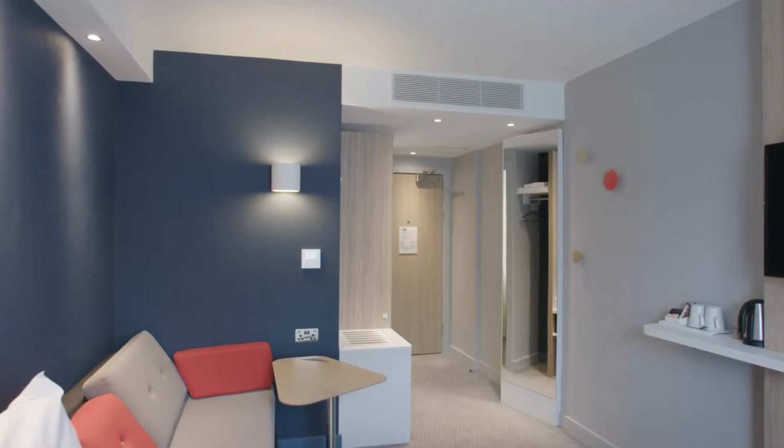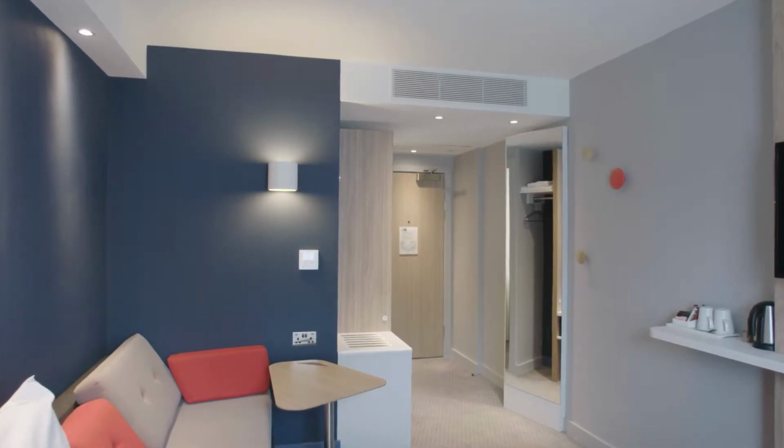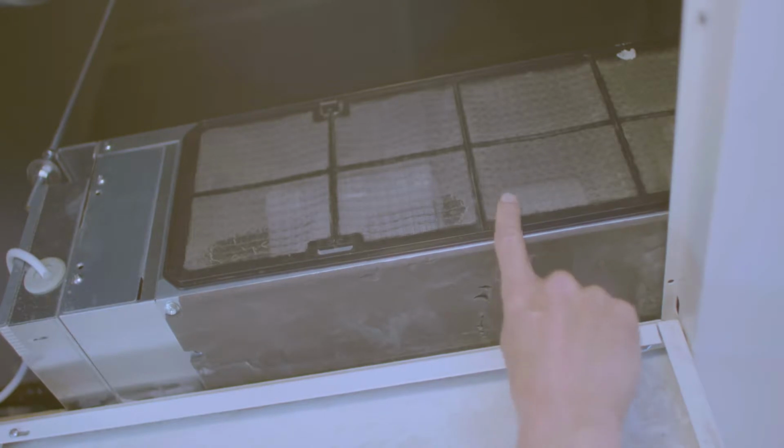One of the biggest problems that a hotel chain has is maintaining all the fan coil units in all the bedrooms. It's an ongoing process of cleaning filters. Improving operating efficiencies by having clean filters can have a vast impact on operating costs for the hotel, and that's a benefit for our owners and operators.